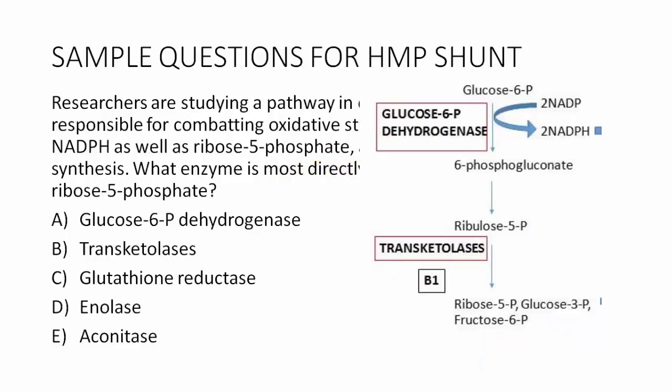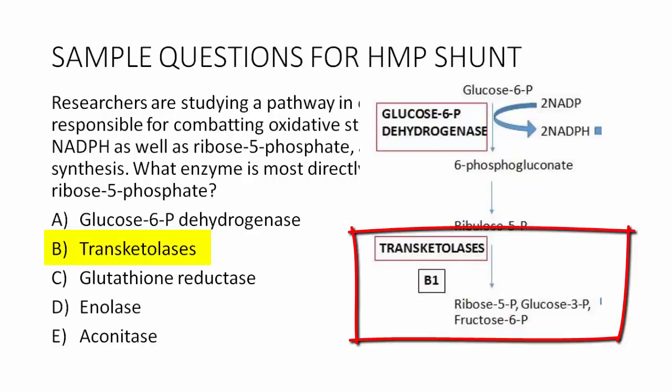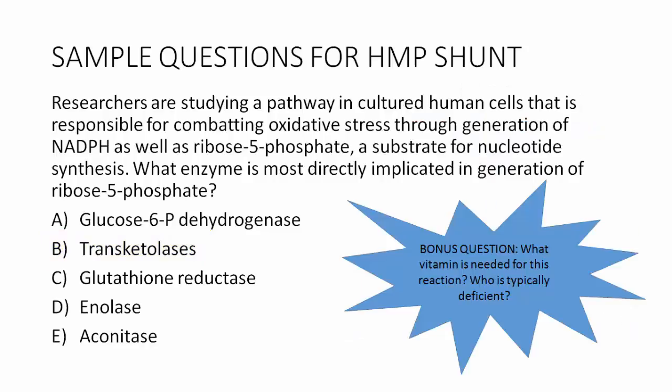Now remember, we have two key enzymes that we wanted to memorize, G6PD, which is choice A, and transketolase, which is B. So if we know our two key enzymes, and we know where we start and where we finish, we can work our way through this question. We know that ribose 5-phosphate is the end product of our pathway, and we know that G6PD is the first enzyme in our pathway. So that's off right from the beginning, leaving us with B, transketolase, which is the last step of our pathway that's going to generate ribose 5-phosphate. So this is an example of a simple question that's just asking about our knowledge of the pathway itself and some of the key intermediates and enzymes involved.